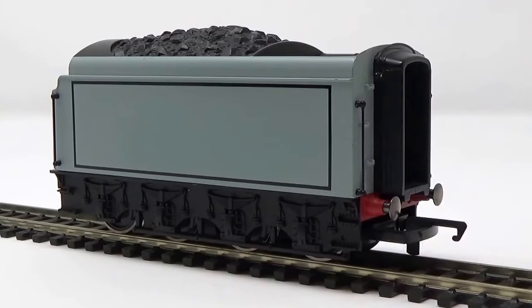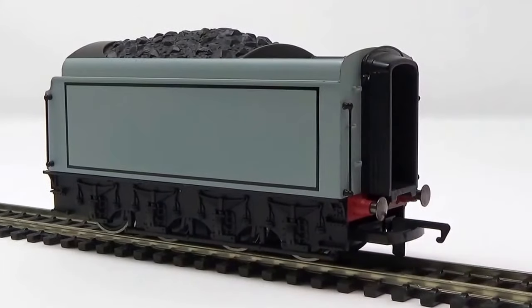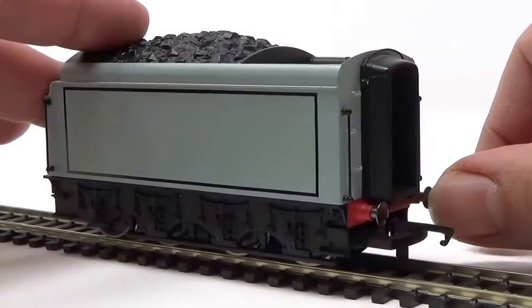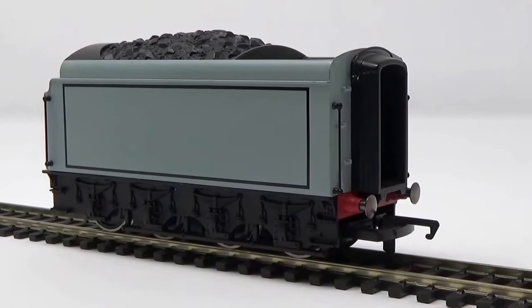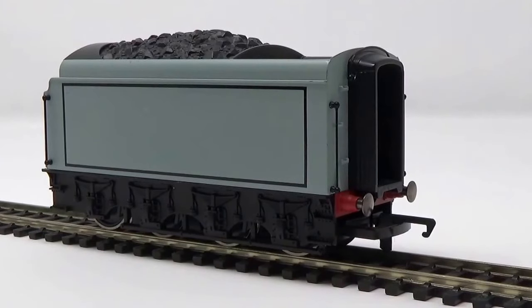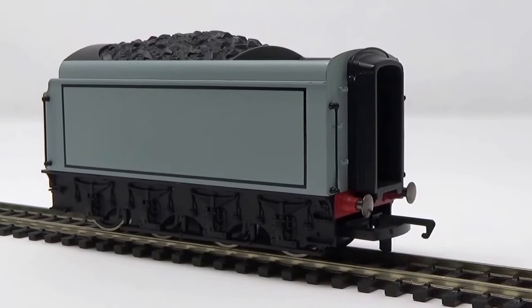And the sprung buffers come through onto the tender. Oh, not that actually. There we go. There's a bit of red detailing, and obviously there's some handrails. The coal's not there. Obviously it's from a Railroad range, and maybe one day I'll replace that with real coal. It's one of the jobs I sometimes do on some of the tenders.